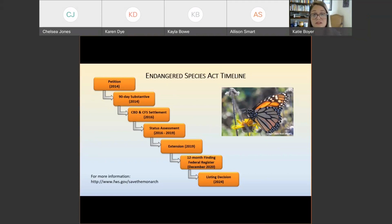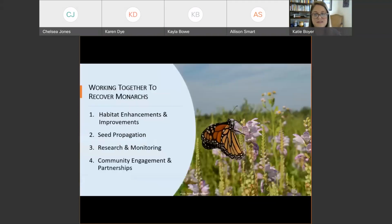So now is really the time to continue to build on this momentum and continue our work to try to bolster the population. If we want to get to a point where we don't have to list the species under the Endangered Species Act, it's really going to take everyone pitching in with conservation on the ground, whether it's in your backyard or on tribal lands or in your communities. We need everybody working together to ensure a future filled with monarchs.